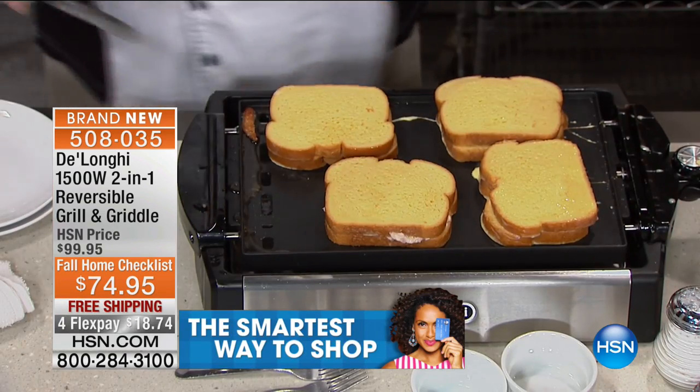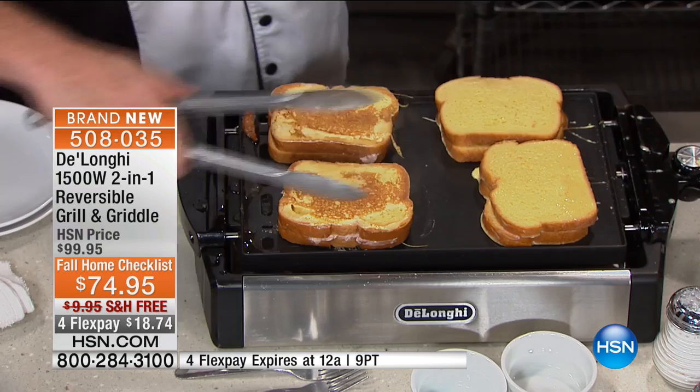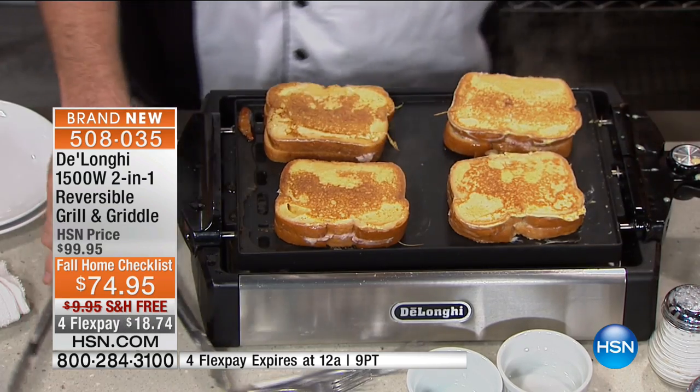And when you think about the performance of it and the cleanup, it's all nonstick. That nonstick cast iron, right, Mark? Exactly, so cast aluminum. Cast aluminum, sorry. So cast aluminum, you just wipe it up, wipe it clean, no worries whatsoever.